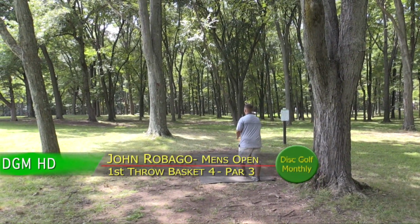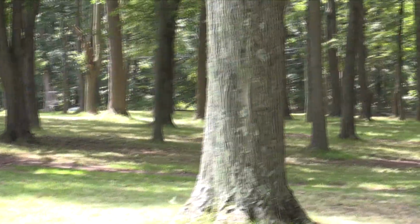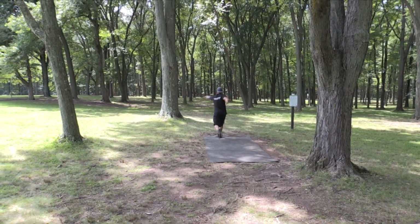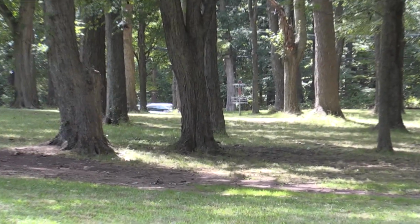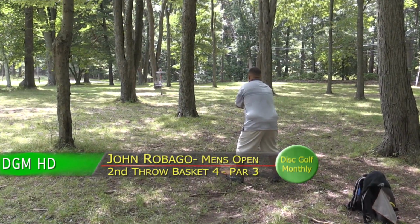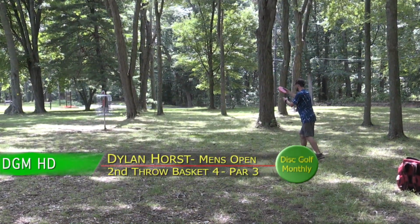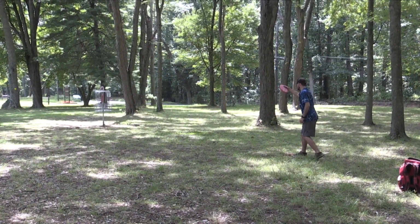We'll see how far that took away from the basket. There's John with his drive. And he kicks off a tree at the end. That looks really nice for Lou. And John goes to the jump putt. More than likely just trying to get a placement shot there to make sure he got right close to the basket as possible. Here's Dylan going for a birdie.